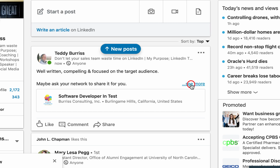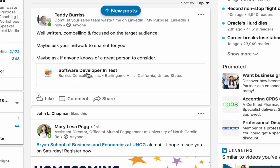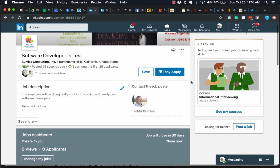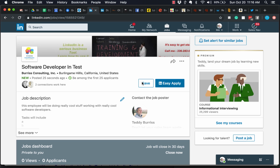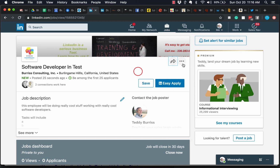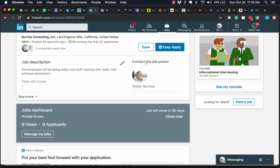You can see it. You can read it. And when you click on this right here, watch where it goes. This works very similar to the way a regular LinkedIn job posting works. You get the ability to save it. You get the ability right here to share it, copy it, post it on Twitter, Facebook. You get the ability to report it or send feedback. If you're connected to the job poster, you may see their information there.